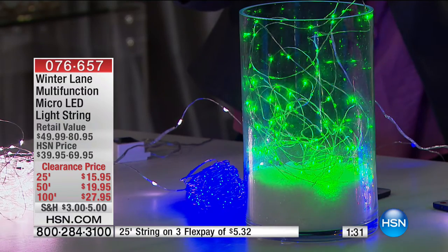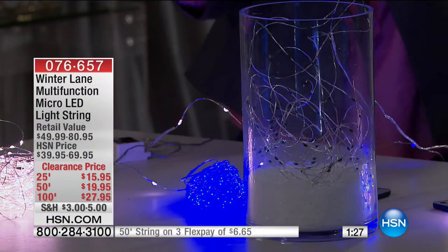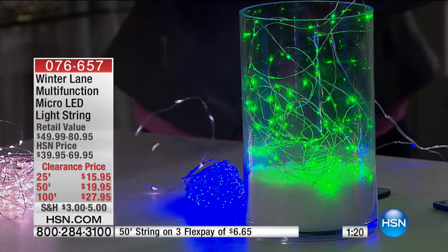I love the idea of being able to, how much would you pay an electrician to come and do the top of the cabinets in the kitchen? Now you can illuminate it so easily. And because it's malleable wire, you can really create whatever shape and decor you want.